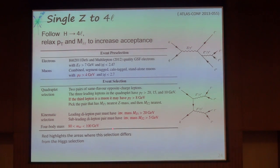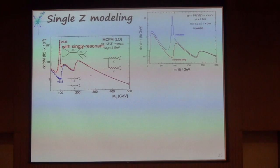The whole analysis follows the extended molecular searches, mostly, except those red. So we relax on the Kika and red mass cut, so we can enhance the statistic. And this, actually, for the ZZ production, is now treated as an extra contribution, not so much desired, about 8%.